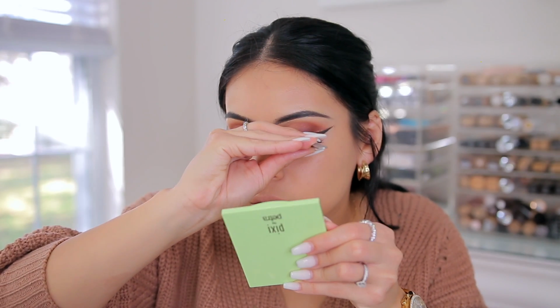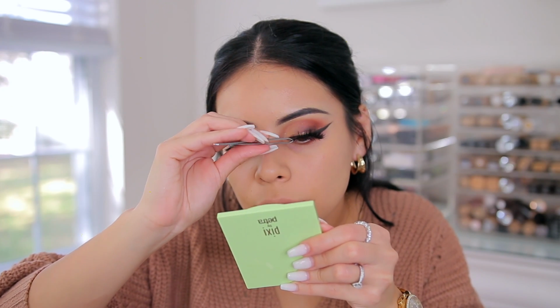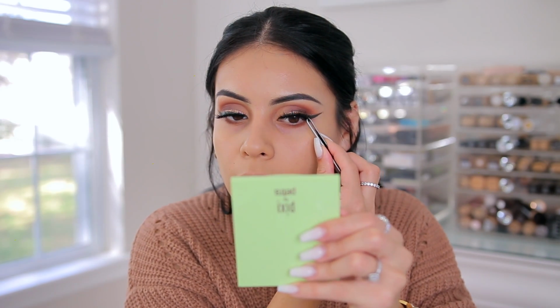Pretty, I like the lashes. They're probably not my favorite style from this collection. I like this style Love a little bit more. They're a little bit more flared out and wispy, but they are really pretty.